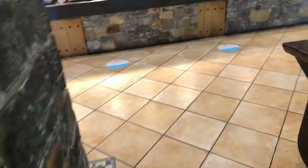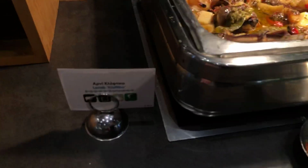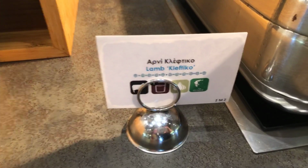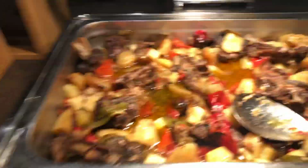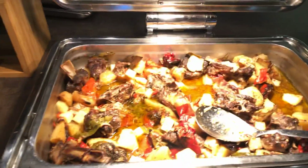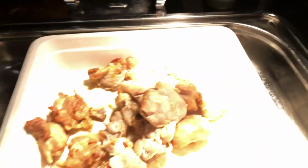If you're not a foodie, I'm sorry about this, but I just feel it's worth showing everybody. And everything has a little label on it, look, and it also shows whether it's vegan or meaty or all sorts of things like that. You'll see what they are. And there's a big thing on the side. Yep, so we've got lamb keftedes with some sauce. I'm just going to move along. What's that one? Grilled chicken. Grilled chicken. We've got pork.